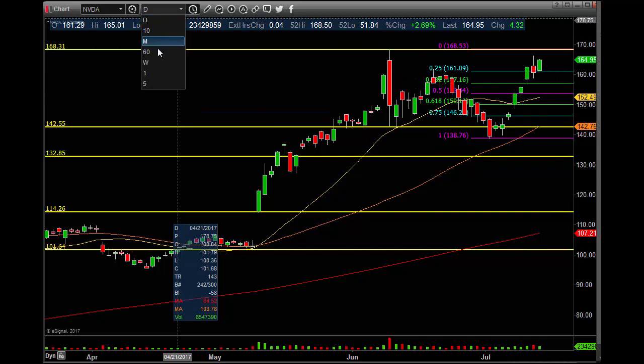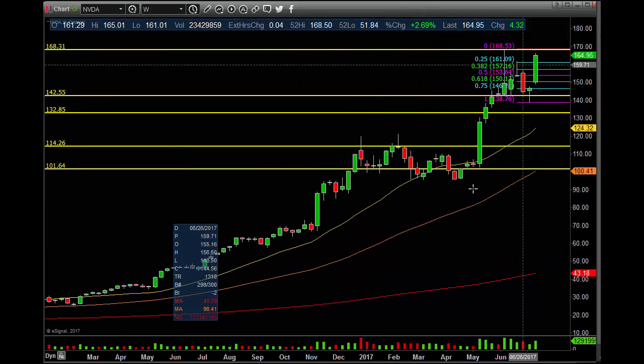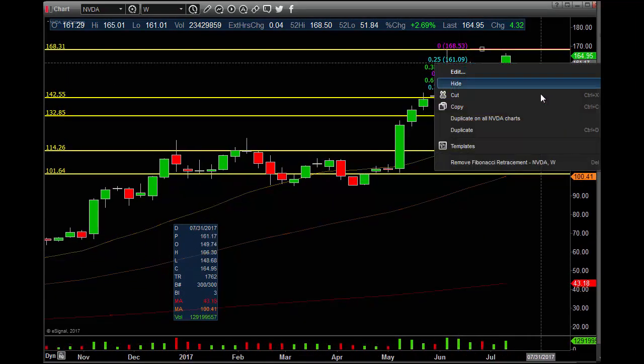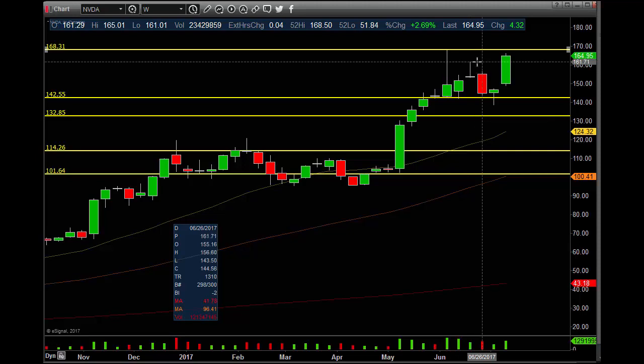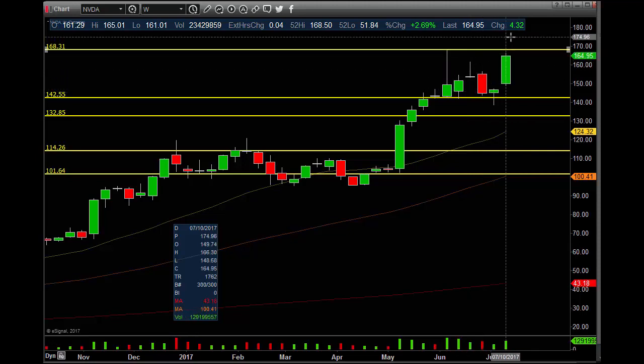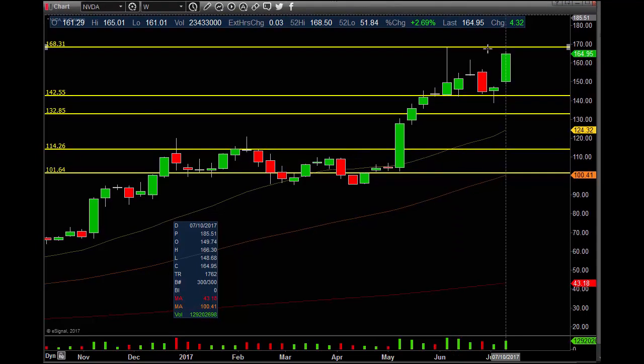Weekly chart, Friday close. Great move up, guys. We closed above this little topping tail that we were talking about right here. We talked about this topping tail, and it came right back in and closed. So next week I want to see some good push through, a close above the all-time high, and this thing starting to rip up. I just want to see more follow-through.